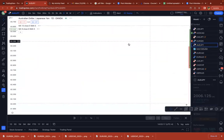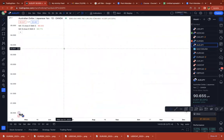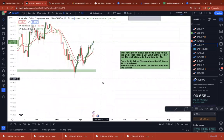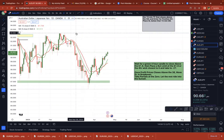A regular pair, AJ. Let's see what AJ is up to. AJ's buying. Impulse, correction. See, now this impulse here has a red candle inside of it. So typically we would toss this out and wait till we see impulse all green and then the retracement all red. But that one here would disqualify us for our best case scenario for that trade.